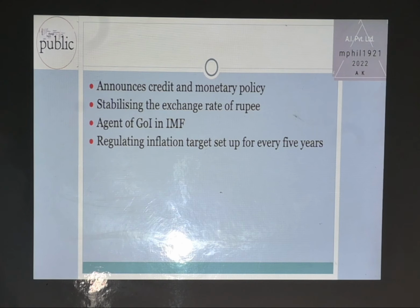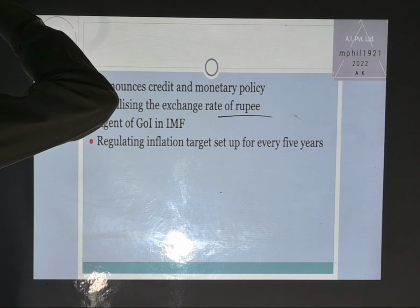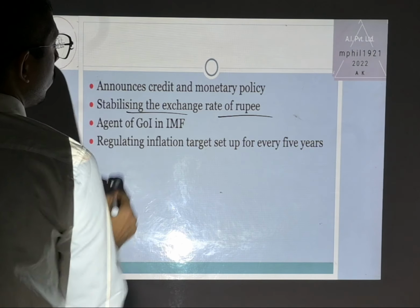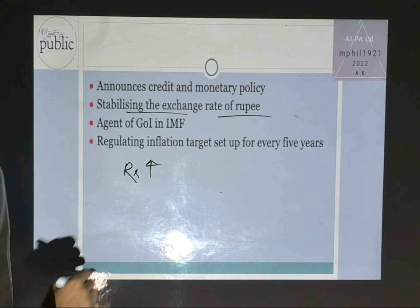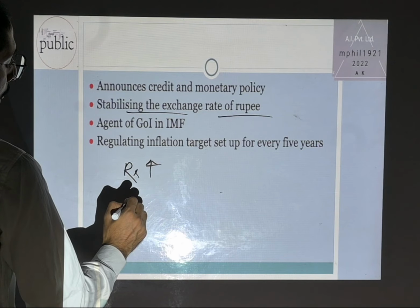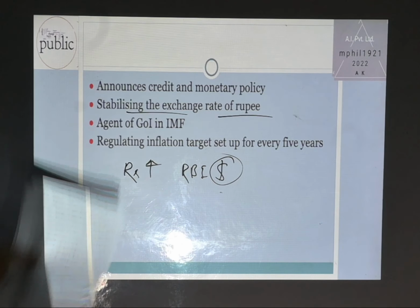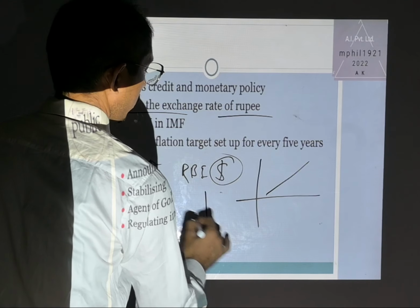It also stabilizes the exchange rate of the rupee. Our rupee is not fully convertible, particularly capital account convertibility is not there. How does it stabilize the exchange rate? Through purchasing dollars. If the rupee is appreciating, that means its supply is less and its demand has increased, so RBI will purchase dollars. That way, the rupee supply will increase and stability can be maintained. This one is the demand curve and this one is the supply curve.